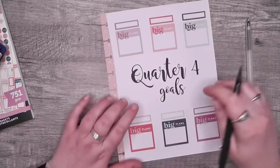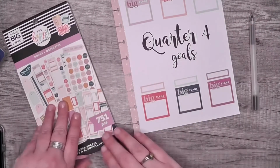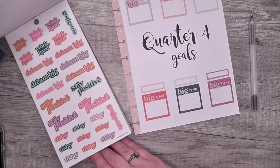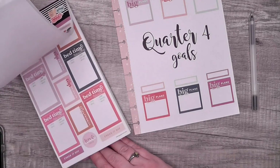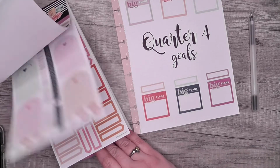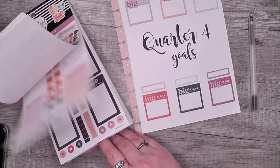So, actually, I need to put something here and here. Let's see what's in the goals sticker book. I need something there, right? Anybody else feeling that way? I feel that way. Dream big, work hard, goal getter, stay positive. No. There's random pieces of washi in here and they don't match. Could you have a set that matches, please? Like, this set matches, if they were the same color.